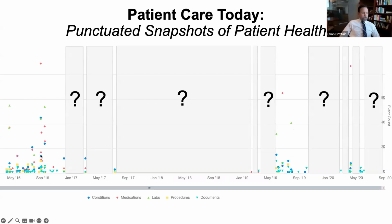And what you see is each one of these dots is some kind of condition that was coded, a medication, a lab value that was collected. And so we have a lot of information about an individual during this time period. And then there are spans that last a year or more where we really have no information at all about how that patient is doing. And so the premise here is that knowledge of behavior during these intervening periods could allow us to make better medical decisions on an individual basis.